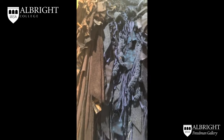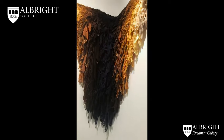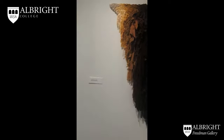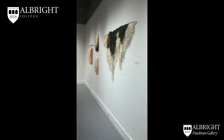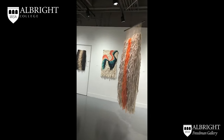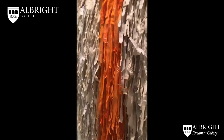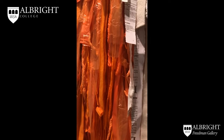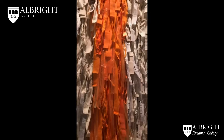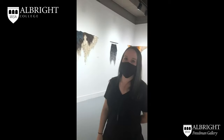Now she had talked about in the artist lecture, I had asked her a question about the use of unconventional materials, with her newspaper in fake news. She's also using translucent newspaper bags, these orange newspaper bags. And if there were any other unconventional materials that she would like to work with in the future, if you want to talk about that a little bit.